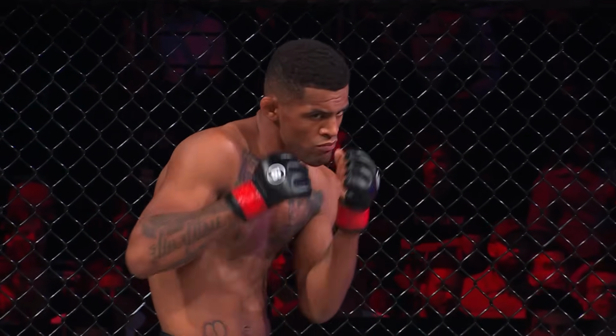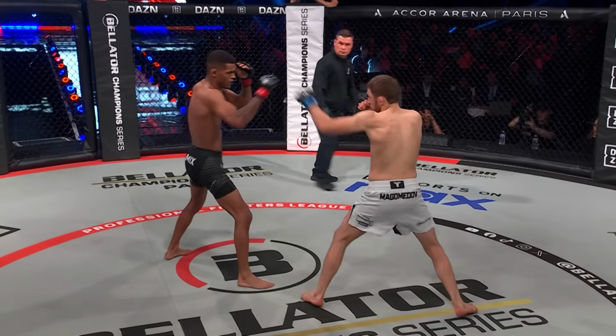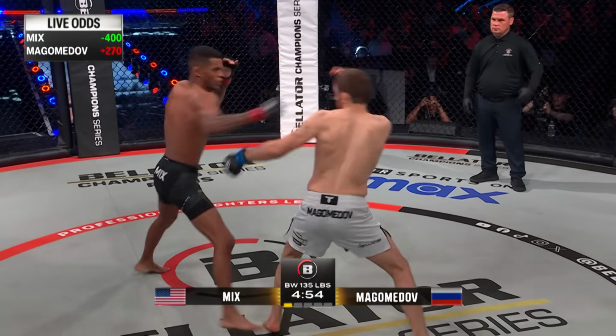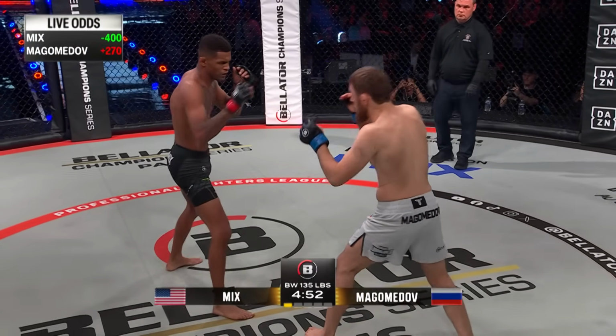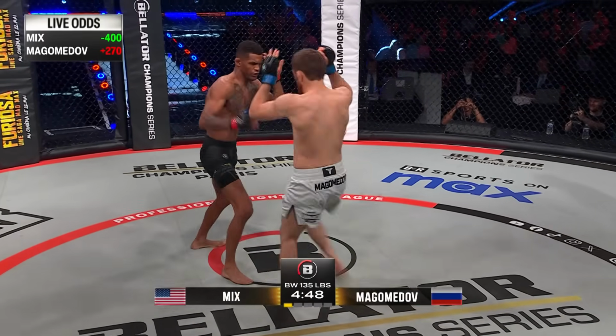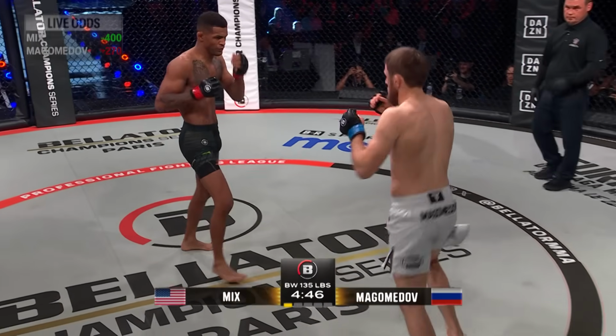Magomedov in the whites, Patchy Mix in the black. Sir, you ready? Sir, you ready? Fight! Touch of the glove, southpaw stance for Mix. There's that lead hand battle that I was talking about. If you can keep patting that lead hand down and working over the lead shoulder, it can really frustrate Magomedov.